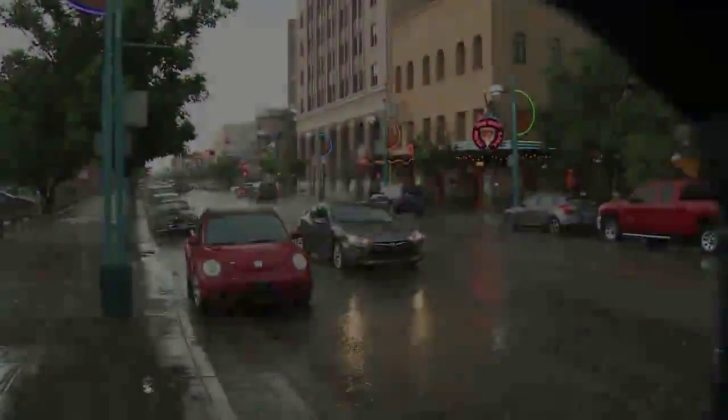This storm is producing winds up to around 60 miles per hour as well as penny-sized hail. As it continues to work its way, it's going to clip the southern portion of Rio Rancho, and it's going to continue to work its way toward Bernalillo as well. We have that severe thunderstorm warning in effect until 5:30.